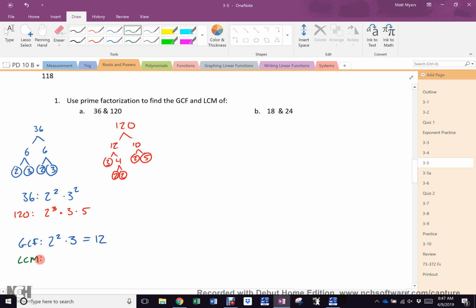My LCM, I count everything how many times? Once. And if there's a group, biggest or smallest exponent? Biggest. What is 2 in both? So I got to count it. What's the biggest exponent? 2 cubed. Is 3 in both? What's the biggest exponent? 3 squared. Do I have to count everything? Yeah, so I got to count that 5.